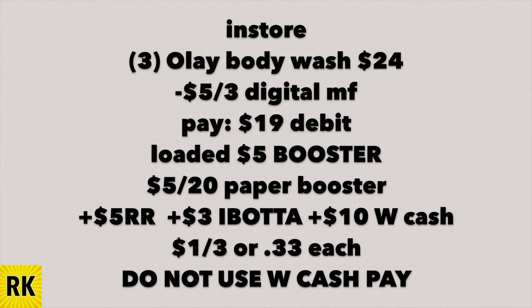Do not use any Walgreens cash to pay down the balance as you're using one spend booster. Try and do this deal by Saturday the 10th, and double, triple check that IBOTTA rebate is there and that it is attaching to what you're grabbing, because sometimes Olay is a little bit fussy.